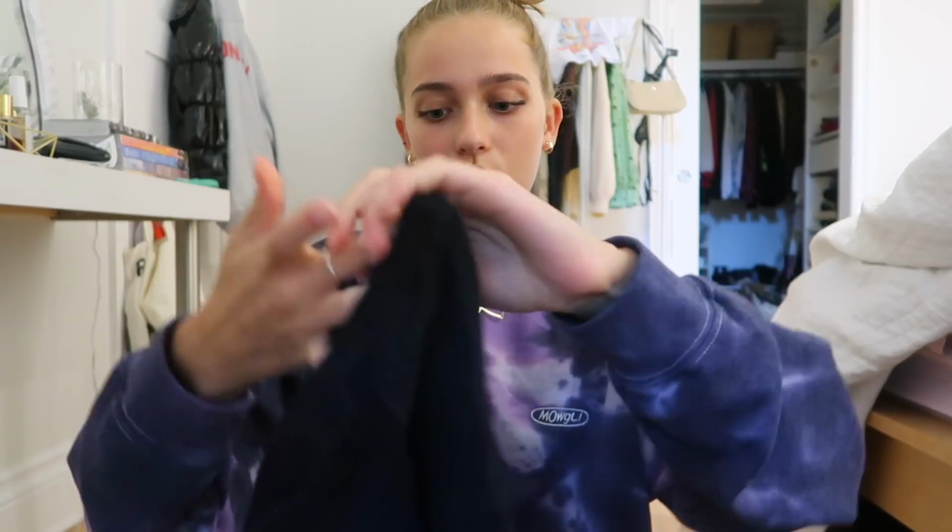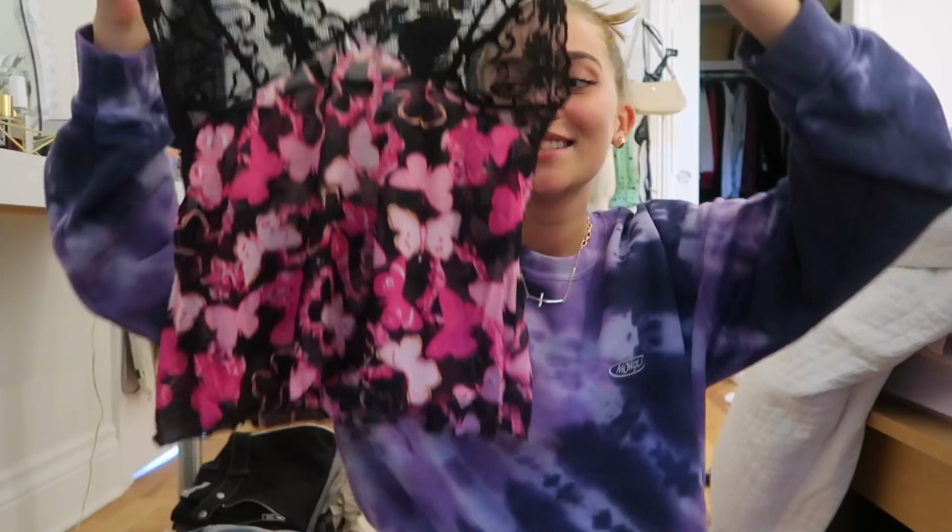First shirt. Ooh, this is nice. We got this black shirt. I love shirts that have kind of a designated area for the boobs, and this one has exactly that. So already very happy with this shirt. It's flowy. This is gonna be so pretty. I can't wait to try this on. Oh my god, this is so nice. You're kidding me. I am in love with this.